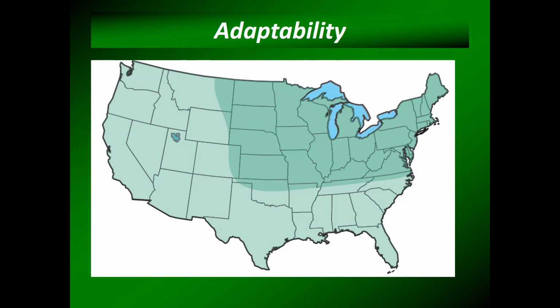Alfalfa has a wide adaptation. In fact, you can grow it just about, well, it says by this map, all across the United States, but it's very well adapted to, you would have to say, the north central and the northeast parts of our country, and Kentucky is fully within its best area of adaptation.